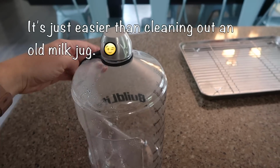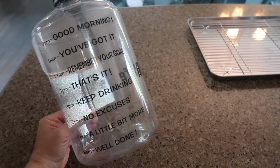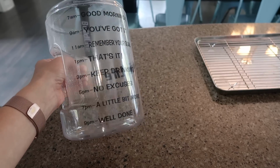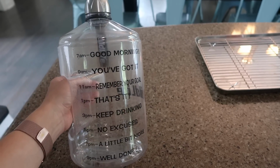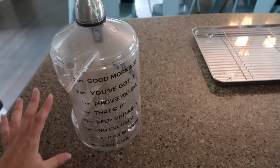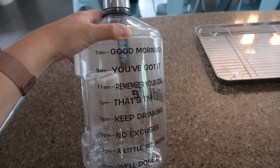We keep it in the fridge. It has a nice carry handle. It's amazing how much better you feel when you drink a lot of water. As you can see, it shows you the times, so you kind of know if you're on track or not. I love keeping it in the fridge because then I have cold water. I actually pour it into my cup that I use with a straw, but Solo just drinks it right out of this thing.